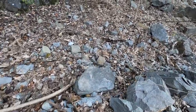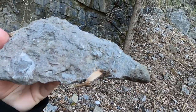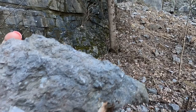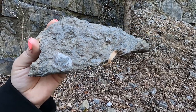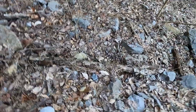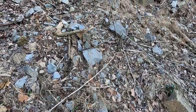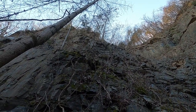Not an easy place to come to. Oh, there we go. Can y'all see that? All in there. Ocean. There's coral. We're gonna find some more. A little bit dangerous because if all this fell, then all that can fall.